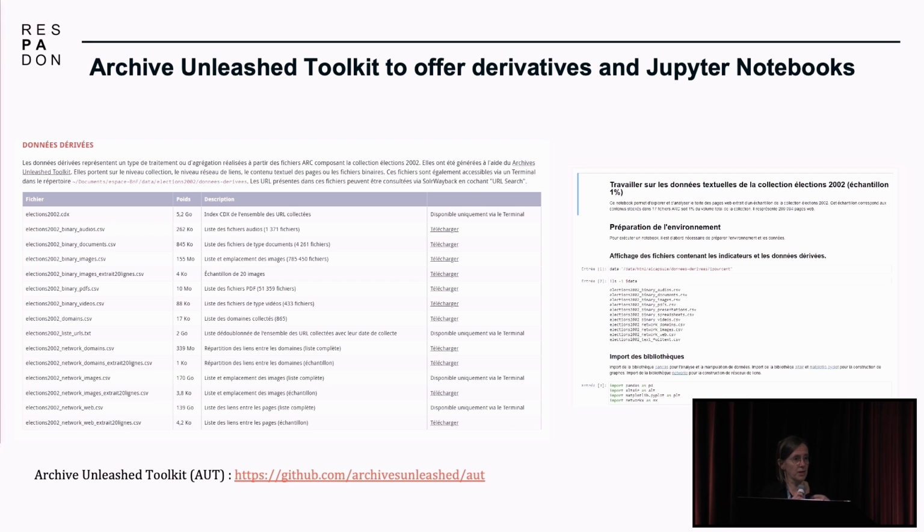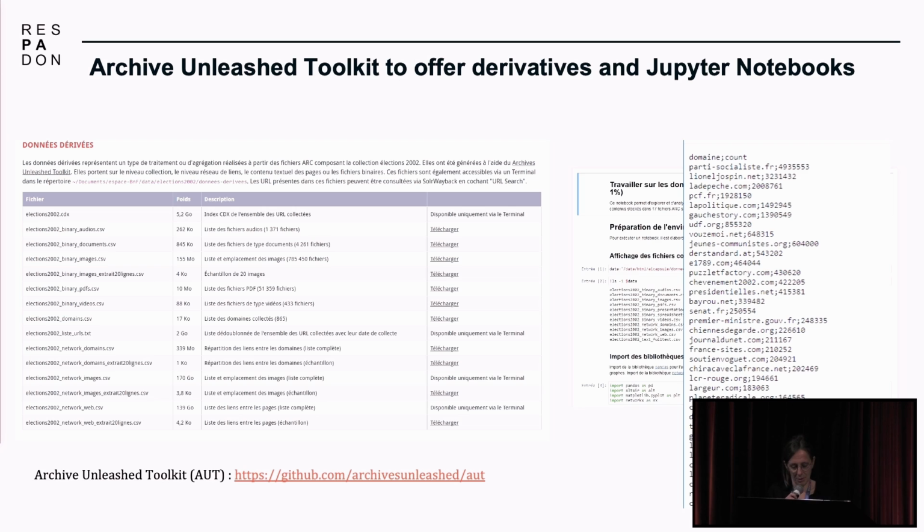We translated the Archive Unleashed notebooks into French and adapted them to the collections and to the environment constraints, mainly size constraints. We also wanted to offer only real-time execution capabilities, so we had to take care of that, which led us to generate some samples out of these derivatives. And we also generated a bunch of metrics that we used to characterize our collection: general indicators, list of domains, MIME types, response codes, and we included these too.